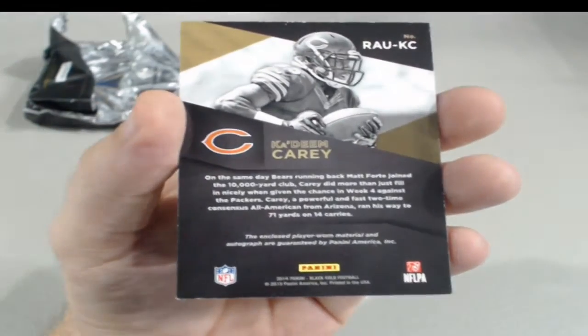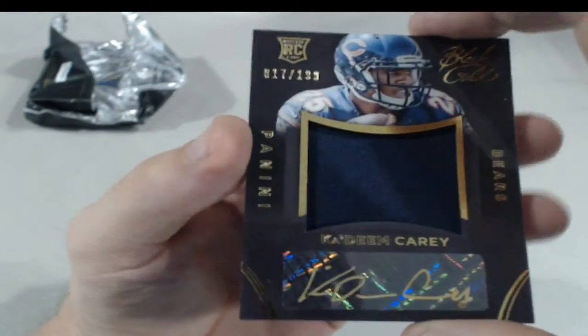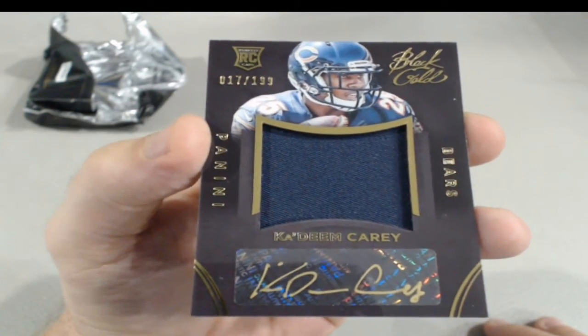And then, wow, another Kadeem Carey. Wow, Panini falling asleep at the wheel. P. Michael will take it, though. This is the base 1/199 rookie autograph. The shield and the 199.